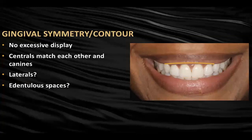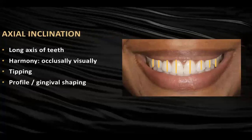One, because I think it's important, but number two, I have the power to do something about that, and I'll show you some things that we do. I like the centrals to match each other, as well as the CEJ, the canines. And the laterals, I like them to be a little different. I don't want smiles to look like dentures. So I try to keep some naturalness to it.